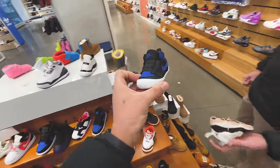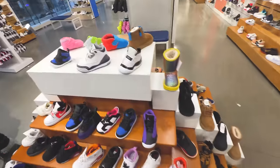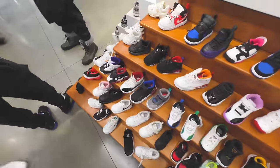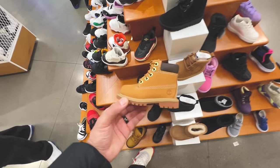Look at these. These are fire. Neapolitans. Okay. What else you got over here? Got a bunch of weird stuff. Look at the baby Timbs. You know we in New York. We got to show the Timbs.